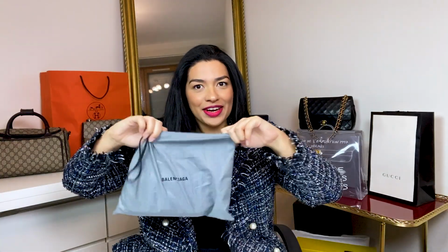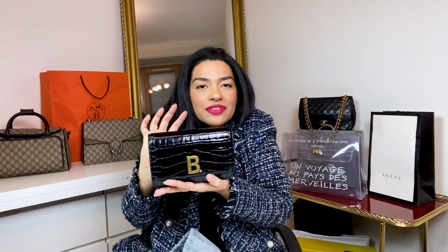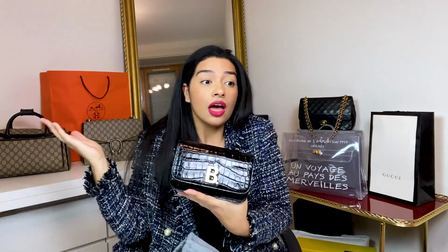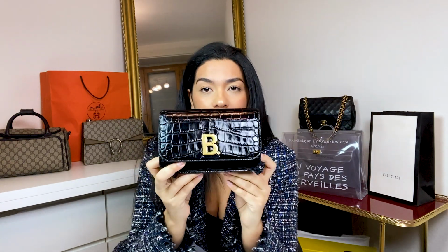So my new baby is this magnifique handbag. I call this wallet on chain, and the name of it is BB chain, and I love it because of the B. Of course, my name is Barbara, and I really wanted a handbag with a B on it, just in case I forget my name. You never know. So I got this, and, oh my god, some scratches already. So I am so glad.